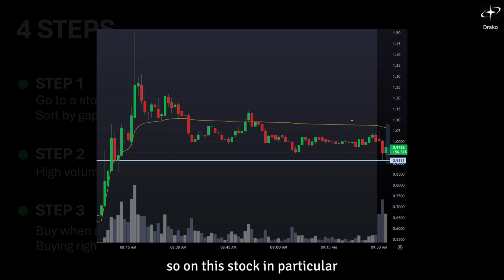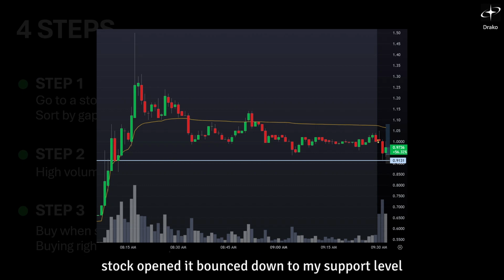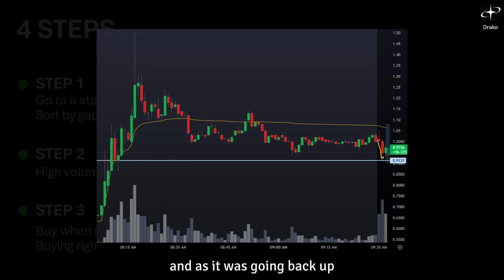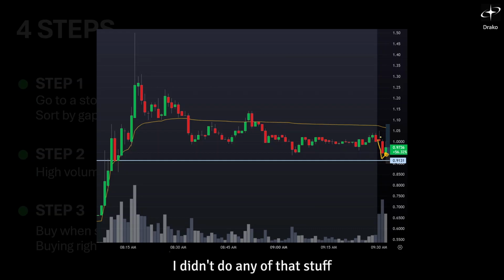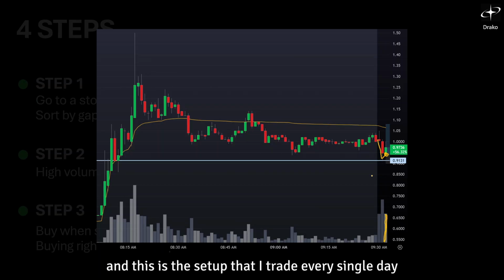So on this stock in particular, that's exactly what happened. I put the support level there, stock opened, it bounced down to my support level, and as it was going back up, this is exactly where I bought. Simple as that. I didn't buy as soon as market opened. I didn't do any of that stuff. I waited for the stock to go down. When it touched my support level, I saw a bunch of volume coming in to support it. That's when I entered. And this is the setup that I trade every single day.